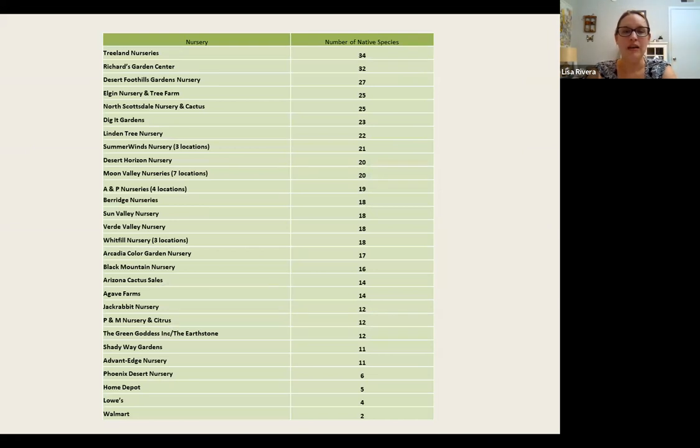And then from that, I was evaluating a list of plants that I had come up with, native plants that I was seeing: do they have these in stock, or are they listed on their website as something that they generally carry? And from that, I saw that some nurseries did have a good variety. The top of the list was, at that time, Treeland Nurseries, which had 34 of the species that I was looking for. A close second was Richard's Garden Center, which had 32. Some other top ones were Desert Foothills Garden Nursery, Elgin Nursery and Tree Farm, North Scottsdale Nursery and Cactus, and Diggett Gardens and Linden Tree Nursery. Also Summer Winds. And then down at the bottom, really not a surprise, was the Home Depot, Lowe's, and Walmart.